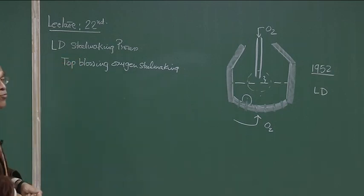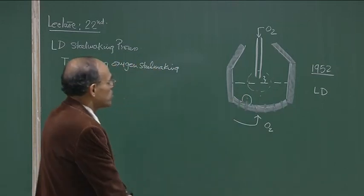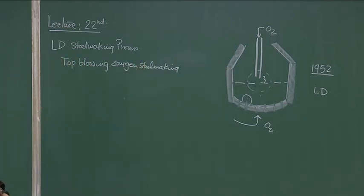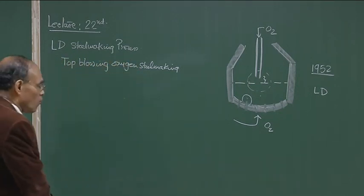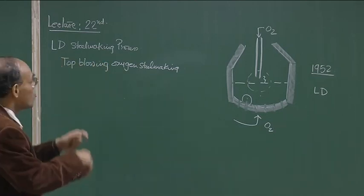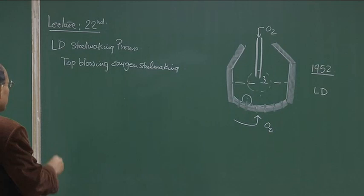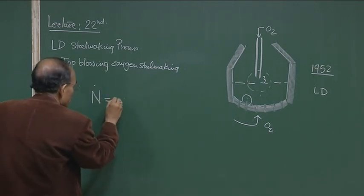The story is now well known. For the last 70 years, a significant amount of improvement has gone into the LD converters of 1952, and the LD steel making process has emerged as a dominant steel producing technology throughout the world. Of course, there are several versions, several developments which have taken place in the last 70 years that we are going to analyze here.